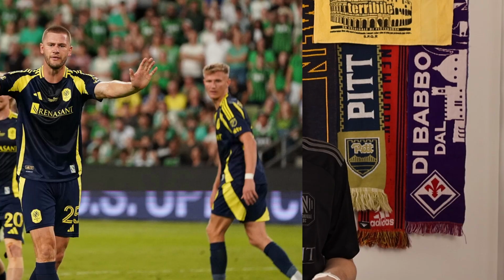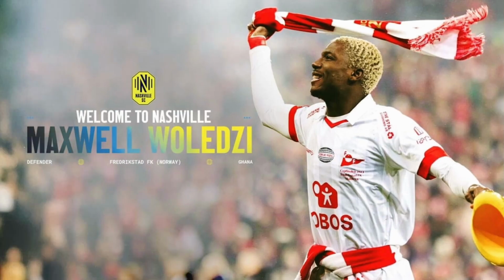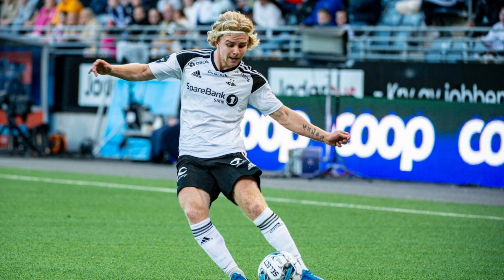And speaking of stability, another huge hit to the team is the loss of Walker Zimmerman, who they have already replaced with Maxwell Woledzi? Maxwell Woledzi? I don't know. I'll have to wait for a commentator to pronounce that. I do have faith in Nashville recruiting in this market, with Tag Seth being such a huge success. And Woledzi has been a huge success in Norway, making the team of the season both times there at a young age. So I do have faith in this signing from a recruitment standpoint, but there are a few things that make me question the immediate success that he might have.